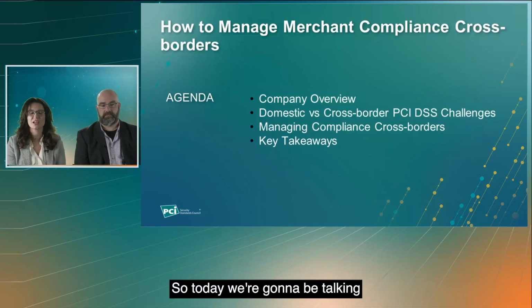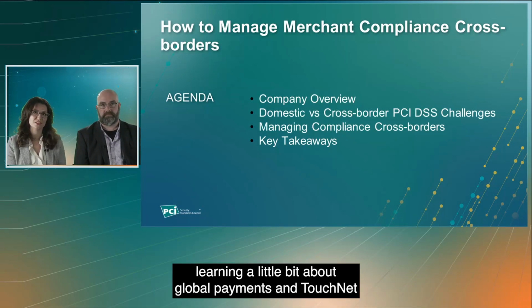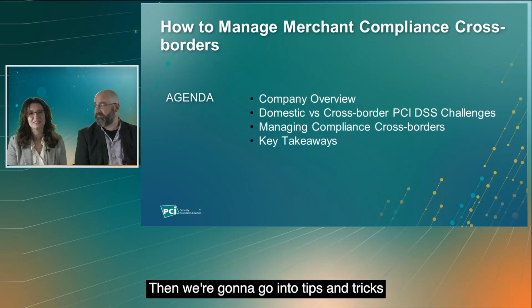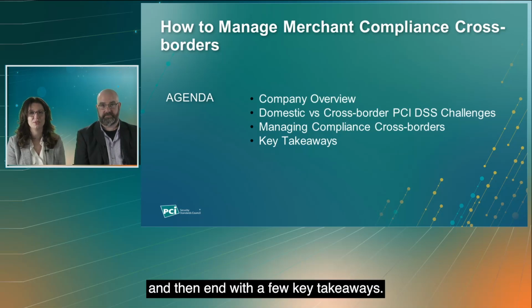So today we're going to be talking about merchant compliance cross borders. A little bit of an overview of our roadmap that we're going to discuss. We're going to start with a company overview, learning a little bit about Global Payments and TouchNet. And then we're going to talk about challenges with domestic versus cross-border and how difficult that can be. Then we're going to go into tips and tricks to actually how to manage cross-border compliance, and then end with a few key takeaways.